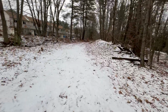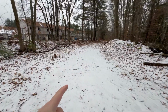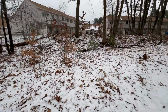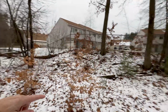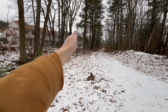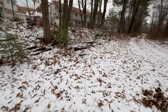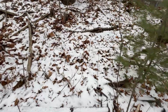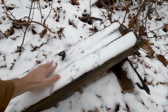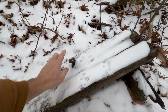So here's the tricky part. I don't know if this was the railroad here, or if, actually it wasn't, because you can see the angle of it now. So it was actually coming through, cutting through here, that way. People see me wandering around the woods behind their place. Look at that, there's a spike right there too.